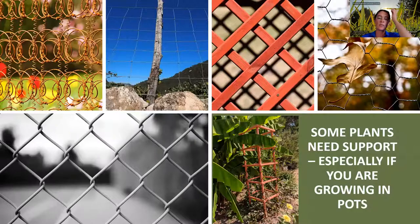And then just a couple more little tips on growing in pots. If you're growing in pots this year and you never have before, you may find that some of the plants you're growing need some extra support, like some sort of trellising or fencing or just some sort of support structure. Plants growing in pots just don't have as much soil to hold on to as plants growing in the ground, and so they're a little more floppy. They tend to jump ship a little more easily. So give them some support.